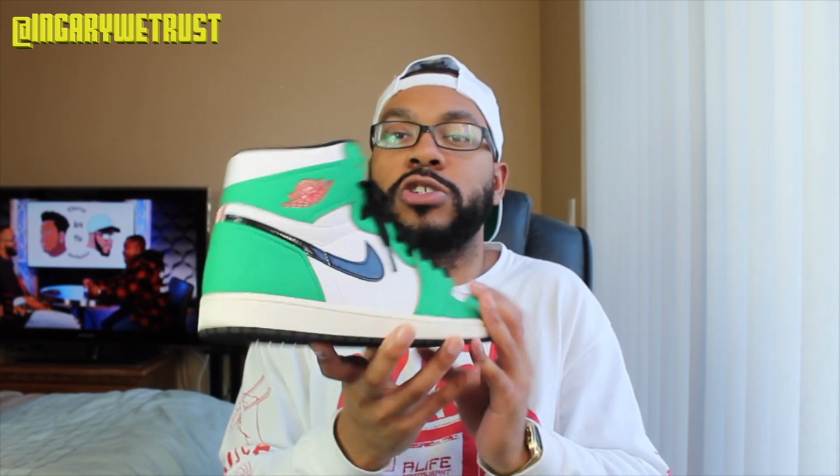So with this sneaker, a lot of people couldn't get one because they didn't come out in a lot of places. And it's a women's sneaker technically, and of course when I say women's sneaker, the biggest size it goes to is a size 12 women, which fortunately for me is a 10.5 men. So this is the Lucky Green Air Jordan 1.